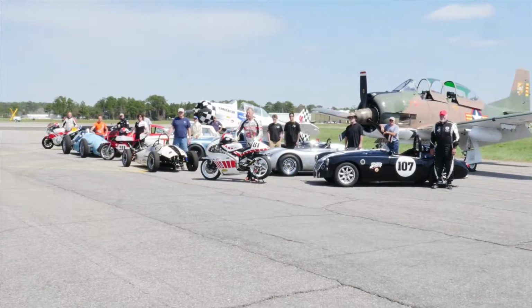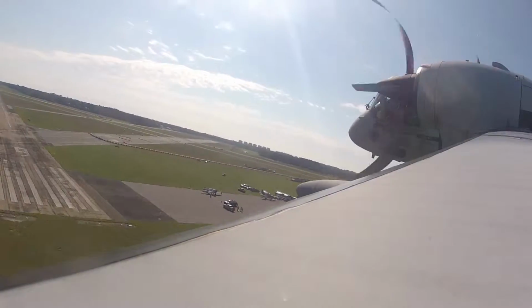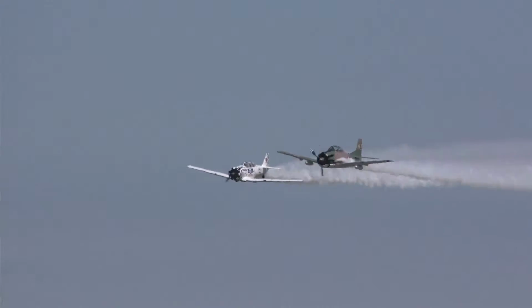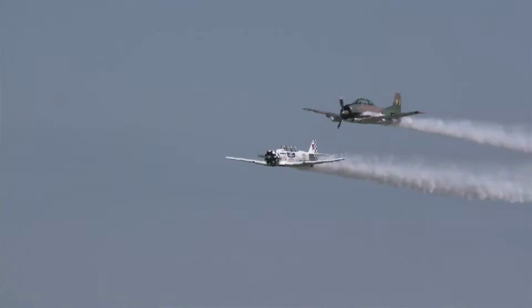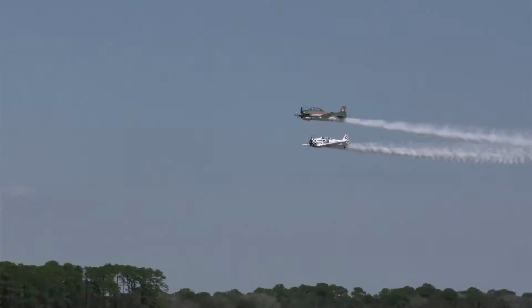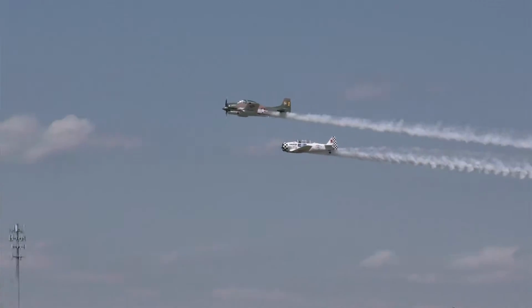We had airplanes here. How cool is it to come to a vintage automobile race and then get to see vintage airplanes? We kind of had even a vintage airplane race, or a dogfight as Tony Perello likes to call it. They came screaming through here at low altitudes and really gave the fans a show.